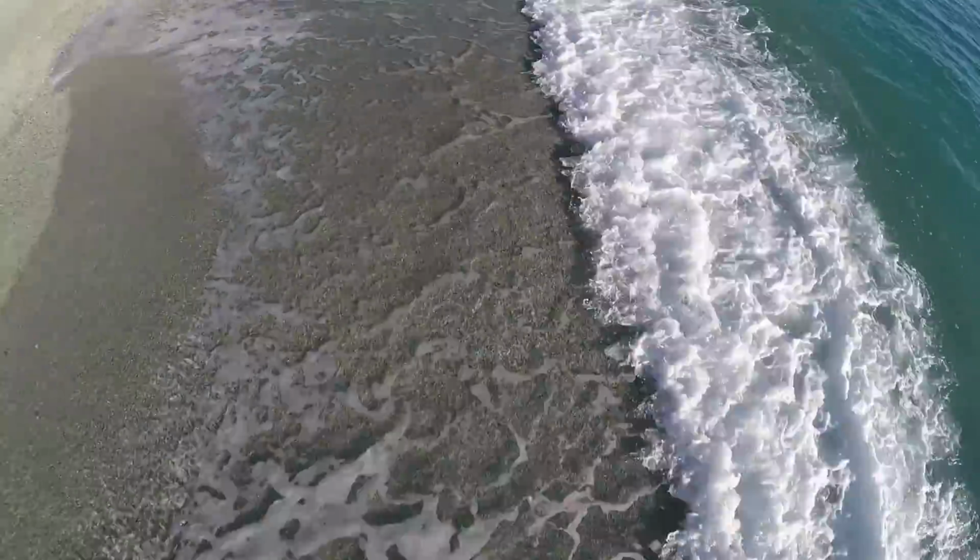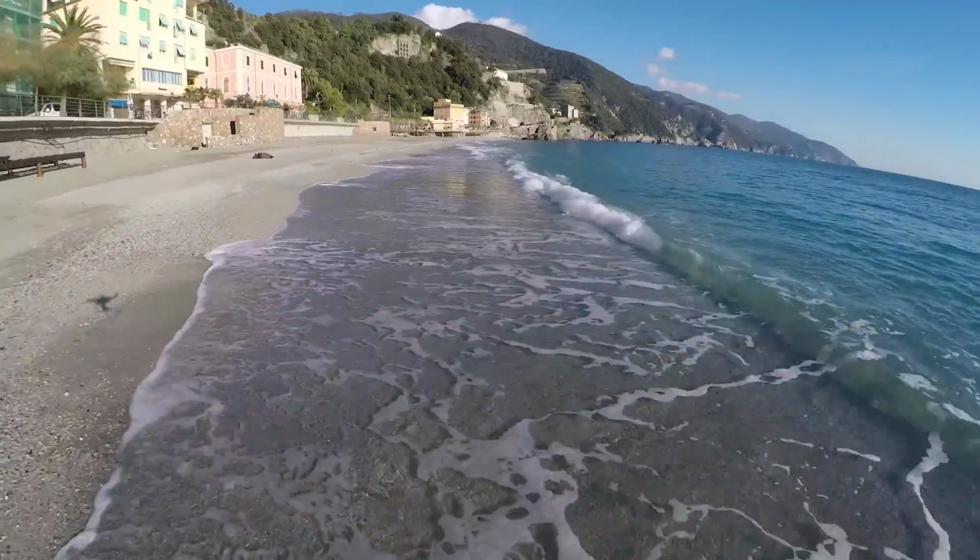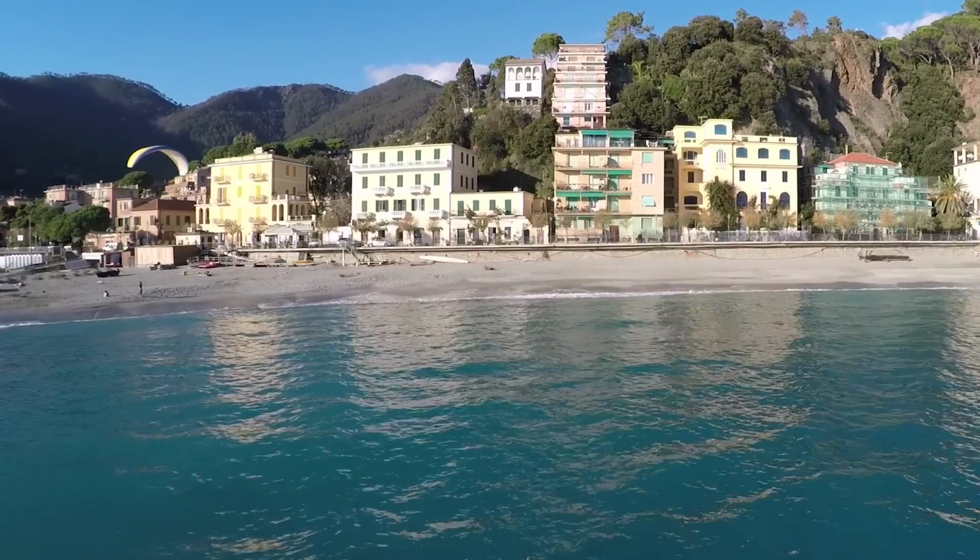I landed first, and I was able to start up the drone and get some really unique shots of both Patrick and Naomi touching down.